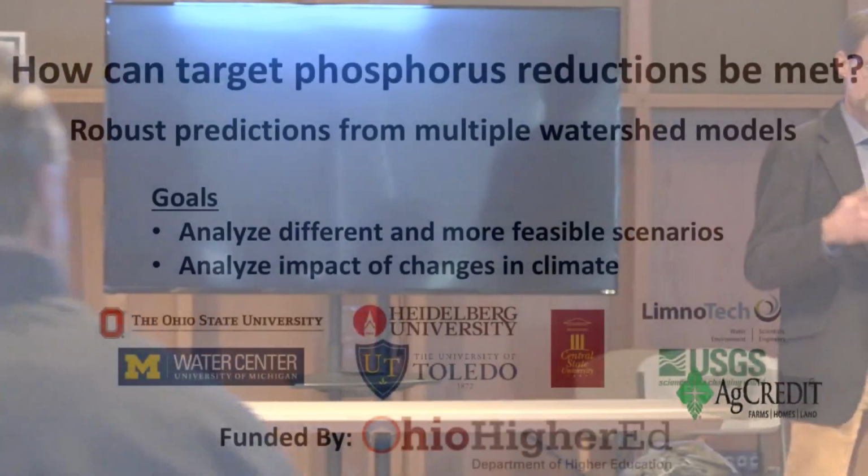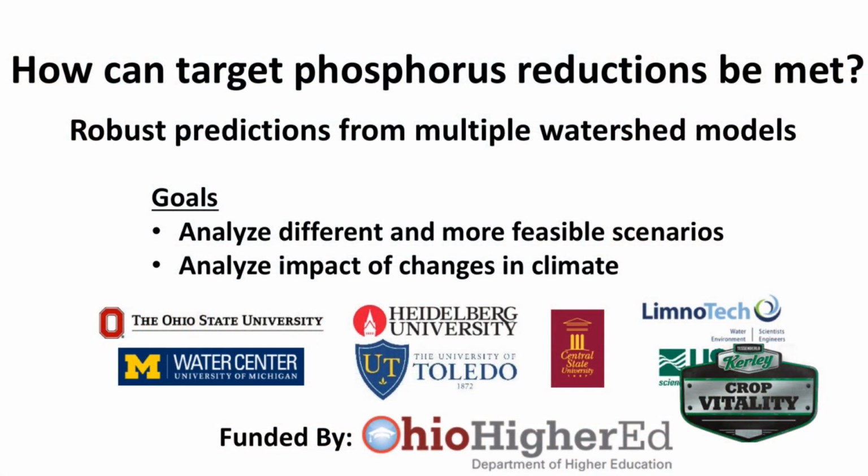So by analyzing the same management scenarios with this group of 5 or 6 models, we can have more robust predictions. We can see how well all these models agree or disagree. So we can be a little bit more confident in the estimates of the impacts of different best management practices across the Maumee watershed.